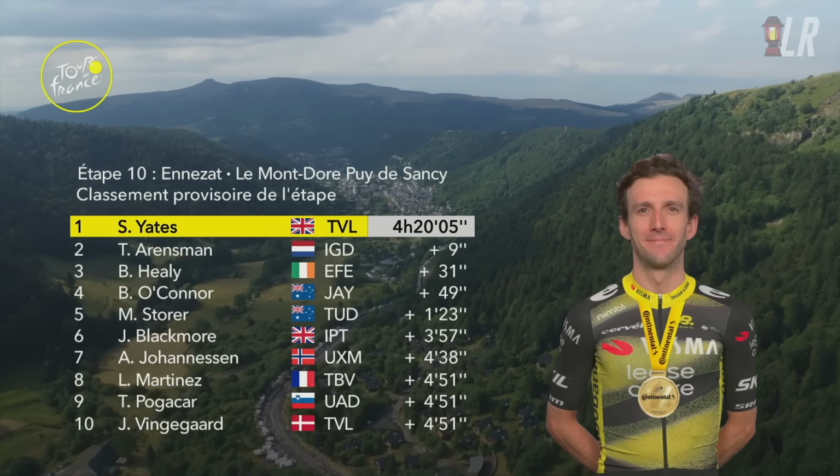Here's what Simon Yates had to say after the race. Actually, I didn't feel like it out there. It was a really hard start to be there, and a lot of strong guys. And actually, that's why I took advantage into the final corners at the bottom of the descent before the climb started, because I was looking for a bit of a head start. So I just did my best from there, really.